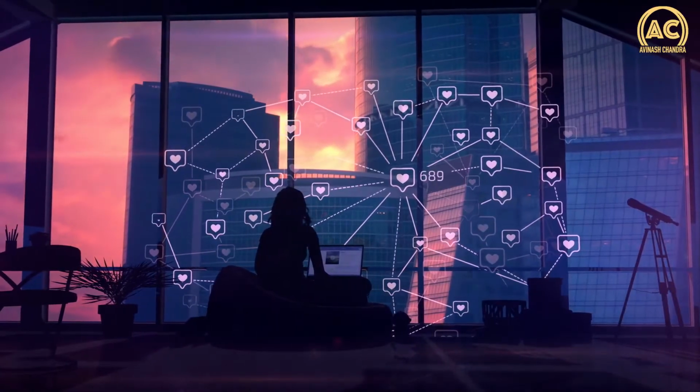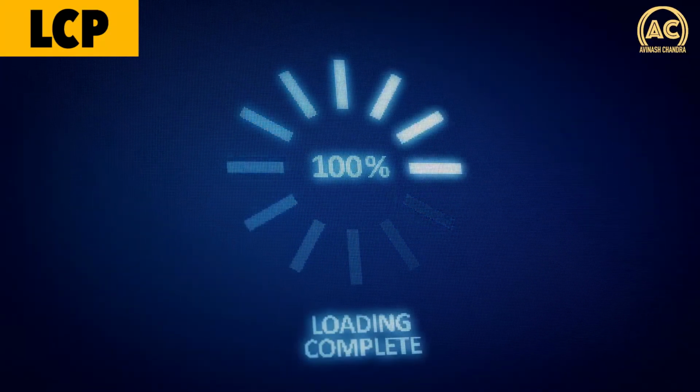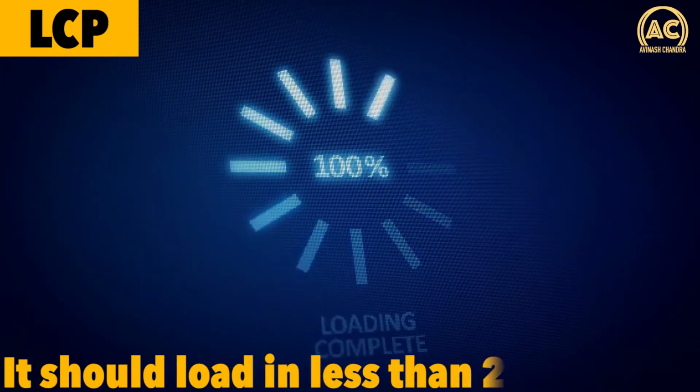According to Google, Web Vitals comprise real-world user metrics that measure the user experience for a particular page. The first metric it covers is LCP, or largest contentful paint. LCP measures the perceived page load speed. Having a web page that loads faster is a way of crafting a great page experience. LCP marks the point when the largest content element or biggest file above the fold has completely loaded on the user's device. It should load in less than 2.5 seconds.